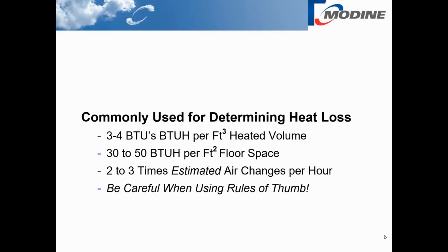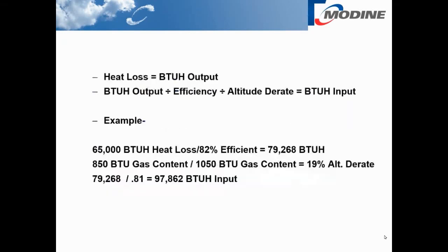Again, just be very careful when you use these rules of thumb, the SWAG method. I use it just as a benchmark. I've done my heat loss, so what is that in BTUs per square foot, or per cubic foot? Bingo. That just makes sure I double check my sizing is right. I've run into some of these shops where you're talking 100 BTUs per square foot, and how would you like to do 100 BTUs per square foot on uniform? Yeah, it's hard. So you've got to be careful.